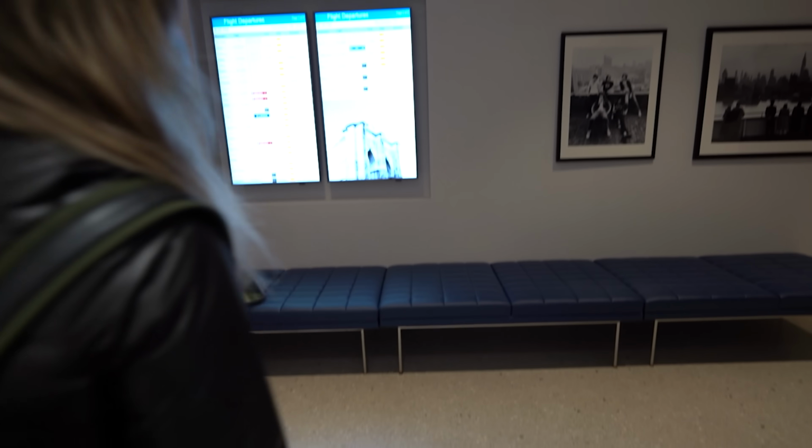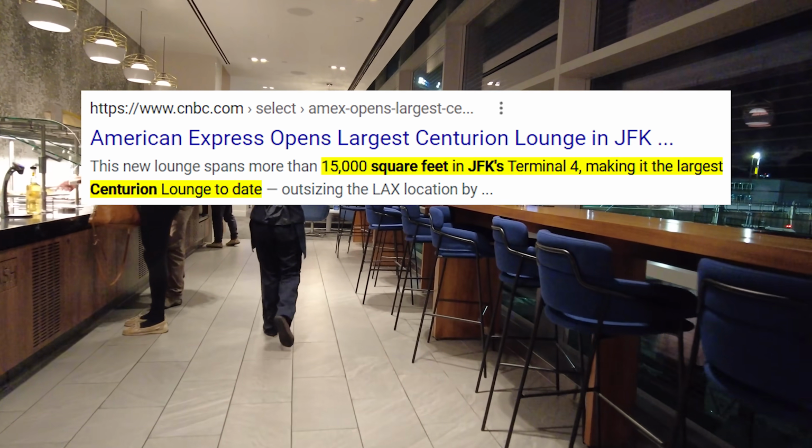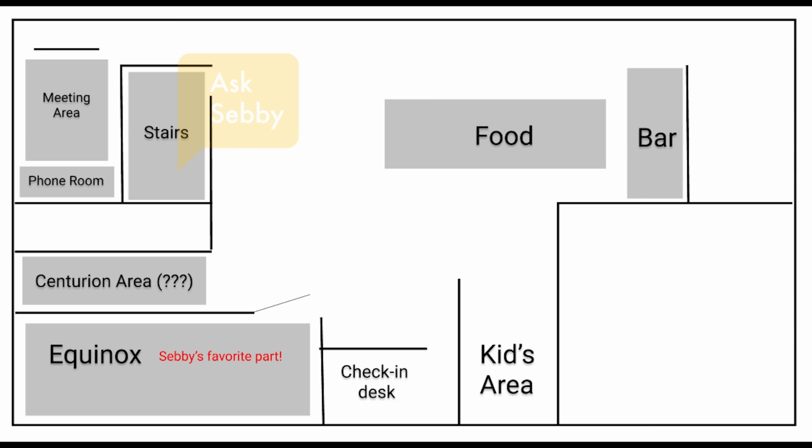Yeah, this feels like 15,000 square feet. Yeah, that's a lot. So AskSebby is right here in that it's over 15,000 square feet and it's also 2 floors. Hopefully you like these childlike pictures because this is art by AskSebby.